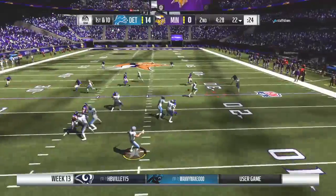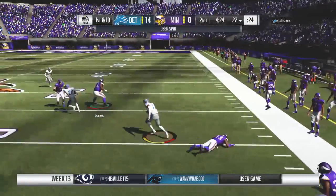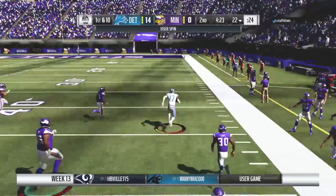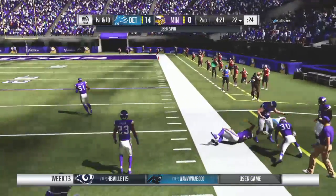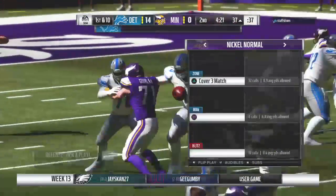They'll try and start this drive in the air. He's got the hook up with Conley. Look at the spin. Balance. It's a big play there for the Lions.